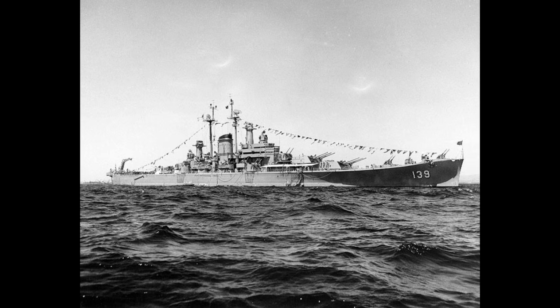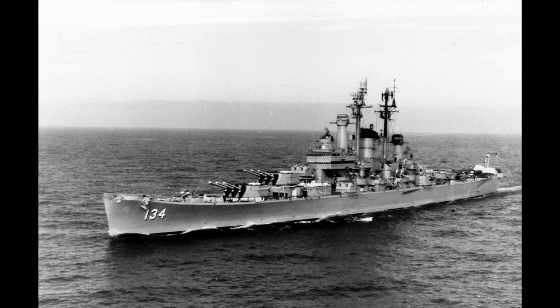Armour consisted of a belt with a maximum thickness of 6 inches, 3.5 inches of deck armour with a 1-inch bomb deck slightly higher, 8 inches of armour on the turret faces, and 6.3 inches on the barbettes. 120,000 shaft horsepower drove 4 shafts for a top speed of 33 knots. As may be surmised from the year the ships were laid down, they would not see war service, launching in 1946, 47 and 48 respectively, completing in 1948 in the Des Moines case and 1949 in the case of the other two.